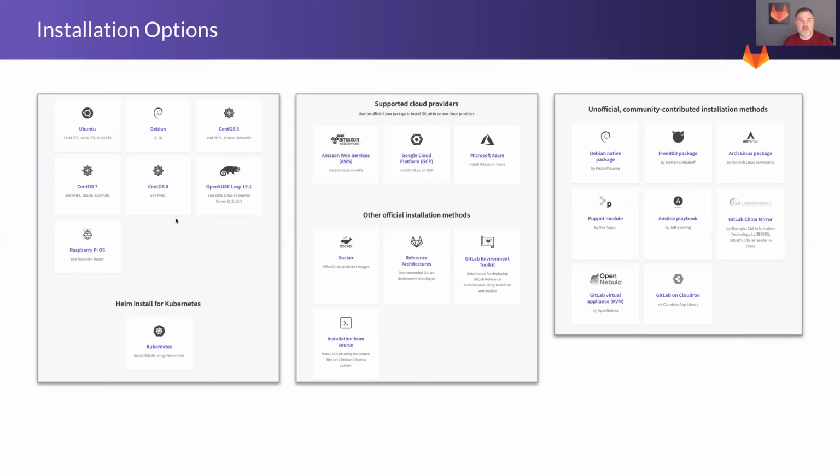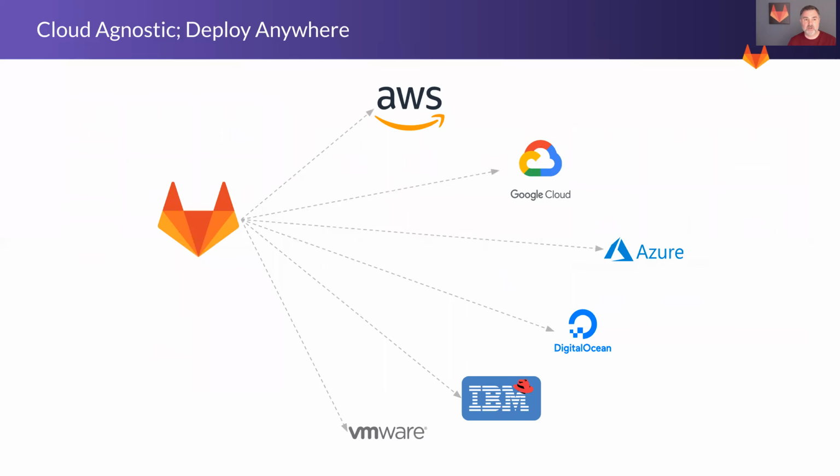So there's any number of different options, and all of these can be horizontally scaled, like I was saying before. You really start to see how GitLab is far more than the competitors that are only offering that one appliance, as it were. GitLab is cloud agnostic. If you're using GitLab for CD, for doing deployment, you can deploy anywhere.